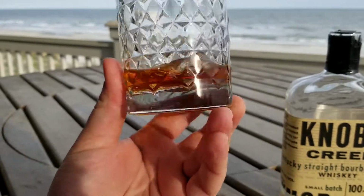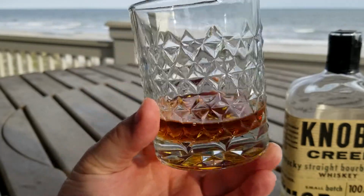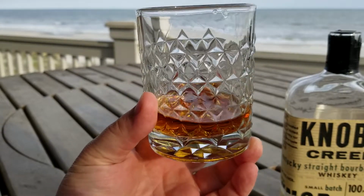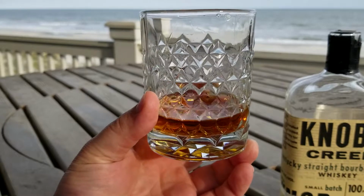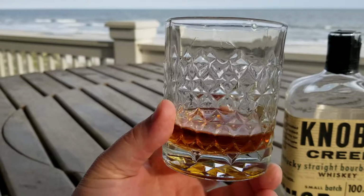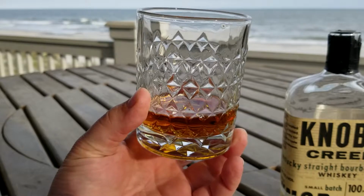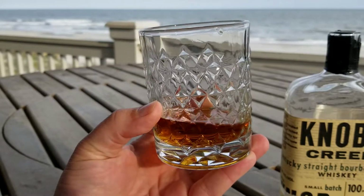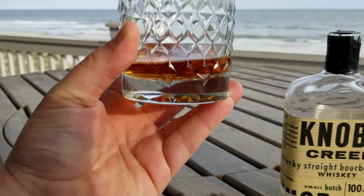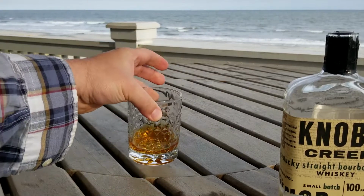Next time I get some of this, I'd really be interested to do a comparison. It's almost got a little apple finish on the end right there. I'd like to compare this straight up with some straight Jim Beam, which I have drunk plenty of in my life. I find it quite a fine standard bourbon, and not too bad at all, especially when people are doing Beam as their well bourbon. I think it's quite all right with me. That does finish off really nicely, though.